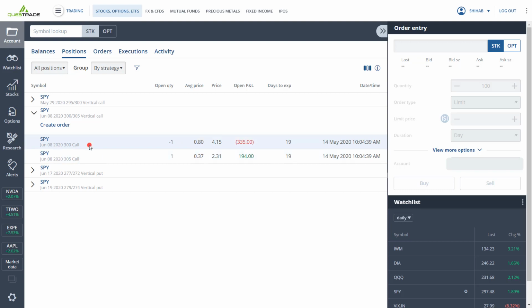What I'm going to do is, of course, I'm going to watch it. If SPY reaches 305 before June 8th, I'm going to bring the put spread higher. So I'm going to sell a put spread maybe at, I don't know, 280, 285, depends where we are. But this is the put spread that I closed today.